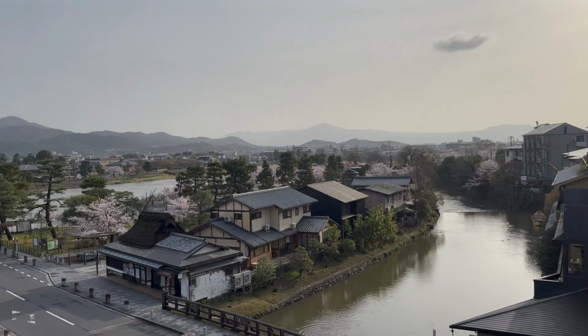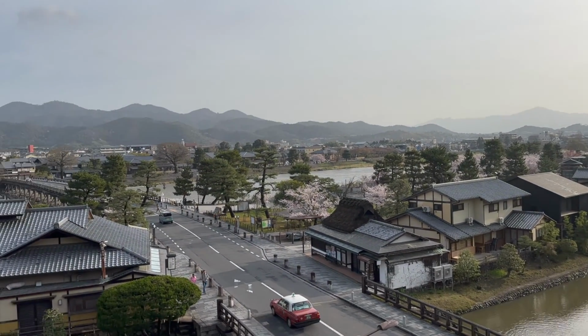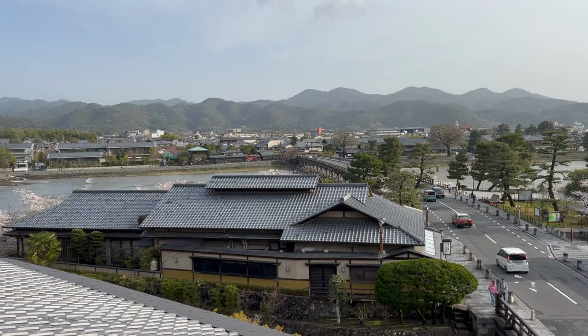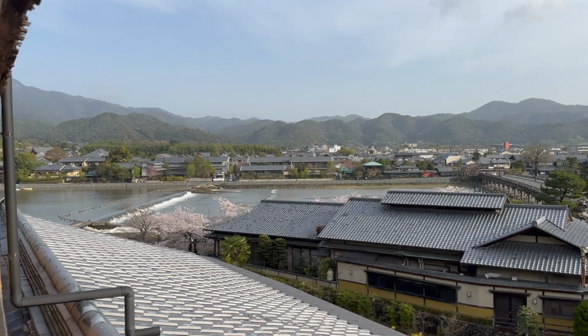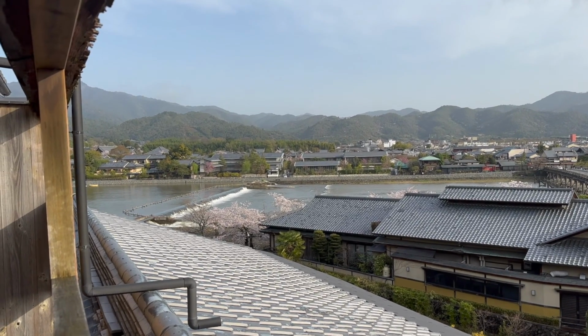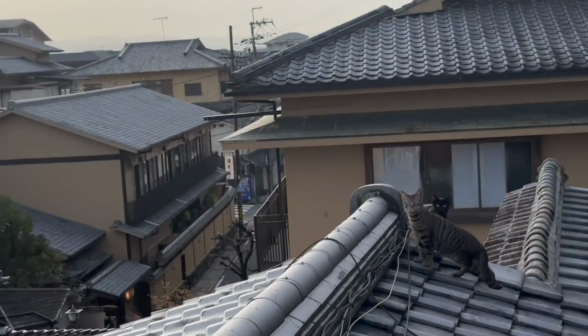However, an onsen is not a hot tub, and this water is not chlorinated. This is your bath water, and afterwards, you're ready to towel off and head on to your next adventure. There's nothing quite like looking out over Arashiyama from your private onsen in the rain. What an amazing experience. Oh look, roof cat.